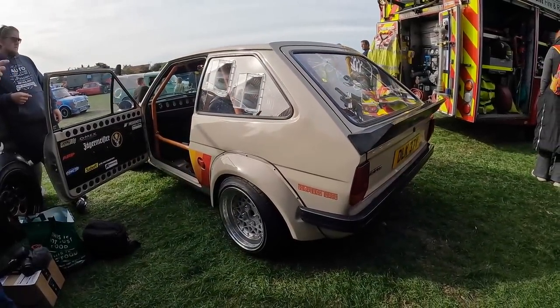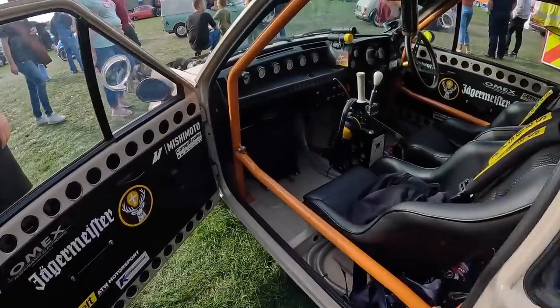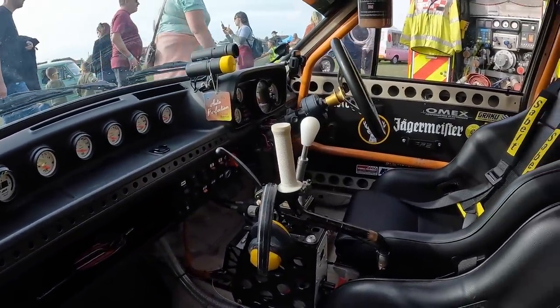Yeah, absolute weapon. Passenger doors open so we can have a better look at the cockpit. Check this thing out.